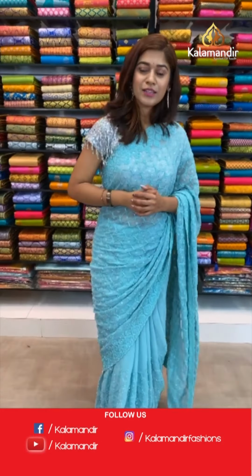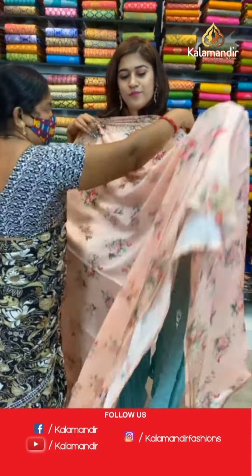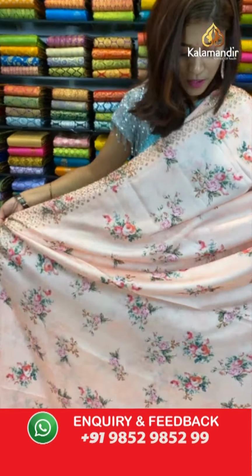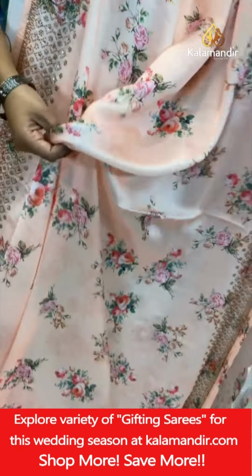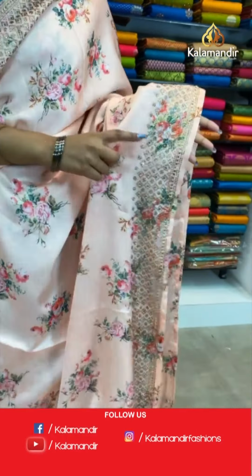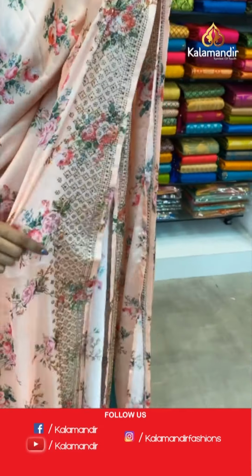Let's see the next color in the similar pattern. Another peach, very beautiful and very calm color, you can call it. So here is the floral print on the saree. The fabric also smooth, comfortable crepe fabric. With heavy kundan work, you can see here the pattern, stone work on the border.